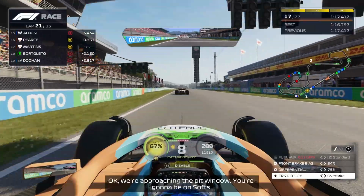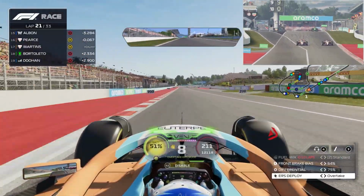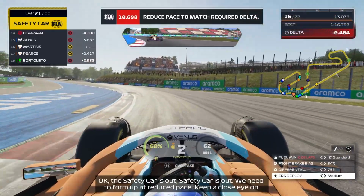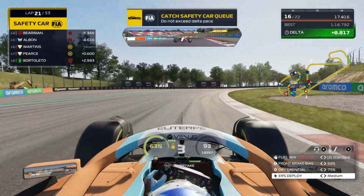Okay, we're approaching the pit window. You're going to be on softs. Okay, the safety car is out. We need to form up at reduced pace. Keep a close eye on that delta time. Make sure to keep it positive.